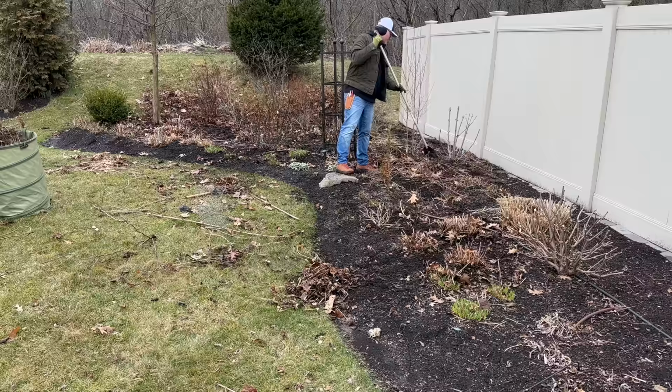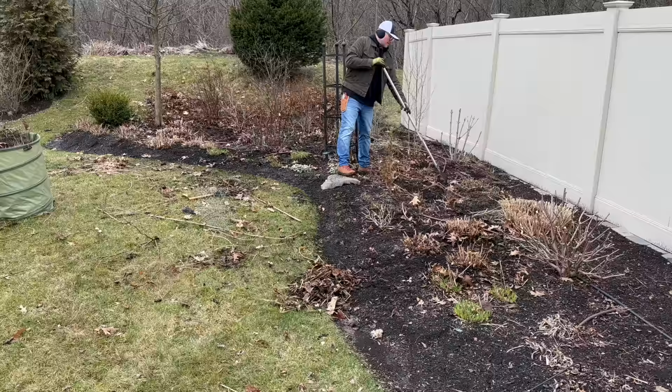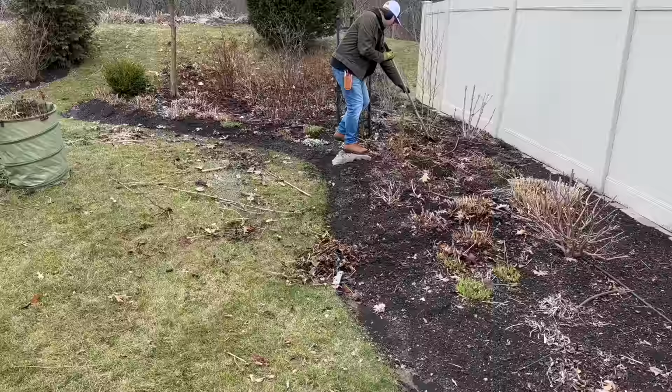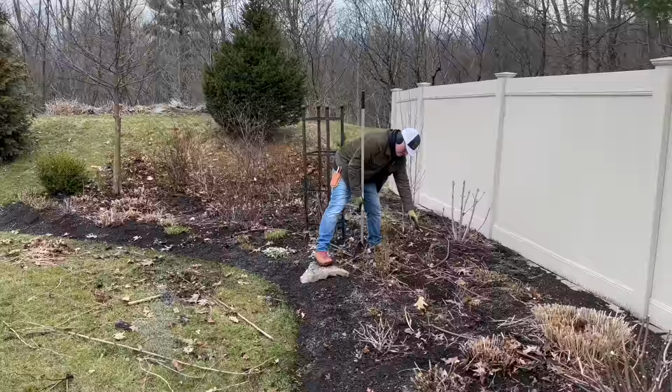These Agastaches over here are going to be so happy. They got divided. They got new homes. And you know there's going to be a ton of Verbena seedlings over here. That's true. And castor bean. Oh, that's right. We are going to plant the castor bean along the back.